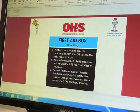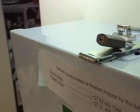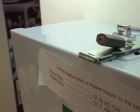As for tips to staff, I've put a template in place so I can send tips on a weekly basis. And the last tip we sent out was about the first aid box. The first aid box will be locked, but the key will be with the health and safety rep and first aider on your floor, which is by law, it has to be locked. Nobody can just walk in and grab whatever they want. It tells you exactly what you can find in the first aid box. And each week I send a different tip.